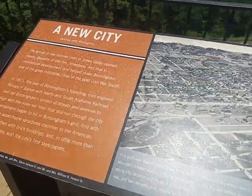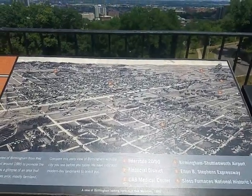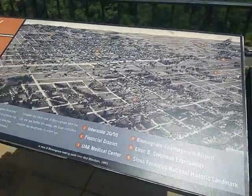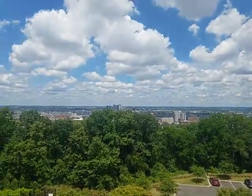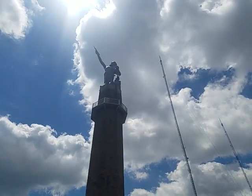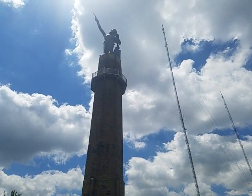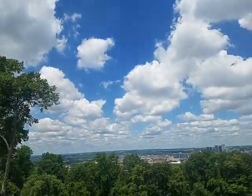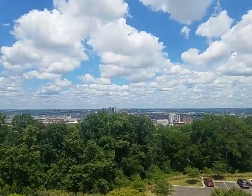So 1871 was when Birmingham was founded. A lot of homes then, particularly around a lot of the industry. And you can see how it looked then. So yeah, in the 1970s, to try to curb traffic fatalities, they added a light. This light was where the spear was. So he's holding this heavy but pretty multi-sided beacon of light. If there were no traffic fatalities that day, the light would be green. If there were traffic fatalities that day, the light would be red.